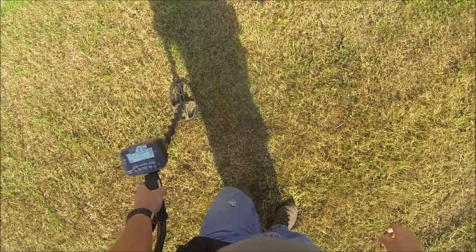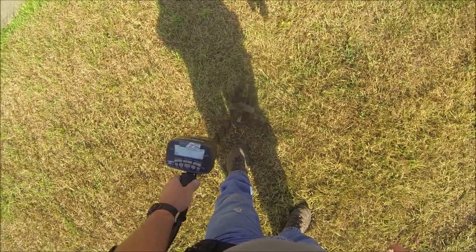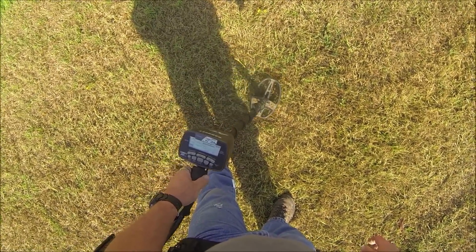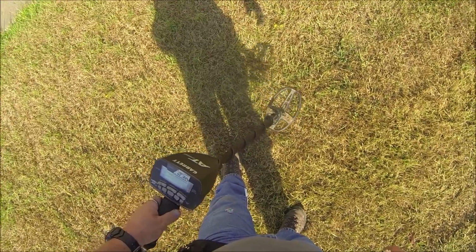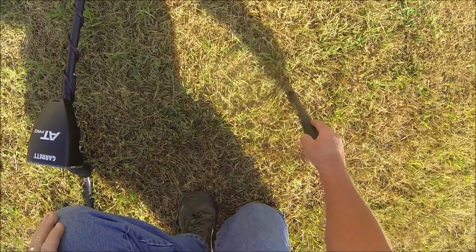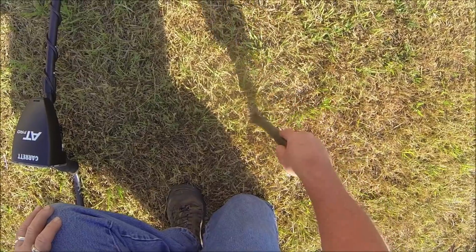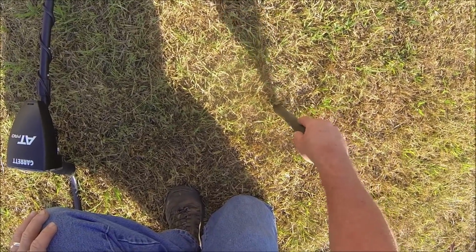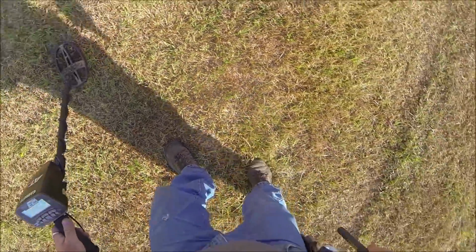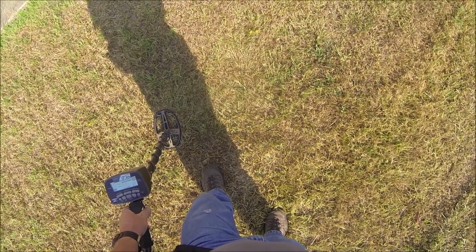Now here's one I want to show you that I'm not going to dig, and why. Solid 77. I can still pick that thing up a foot off the ground. See how big that target is? There's nothing I want to dig that's that big. That's probably a smashed can or something. I won't even bother digging that kind of target. See what else we can find.